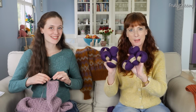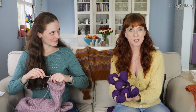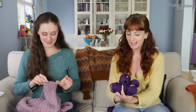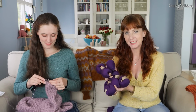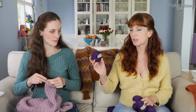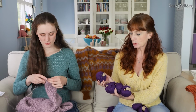So I have some Pamir Fine Fibres yarn here with me. This is their 6-ply sport weight yarn, which they call Superior, and this colour is Dark Orchid. I totally love this warm purple colour. It's got a little bit of red in it, or quite a lot of red in it actually. And each ball is 25 grams. It's got 105 metres in it, and I've got 12 balls in total, so that's more than enough to make quite a large size adult sweater.